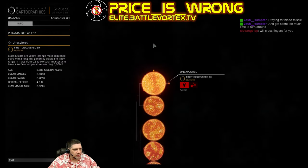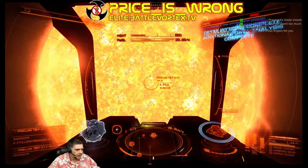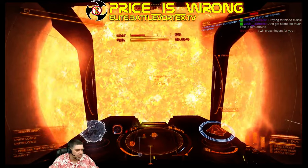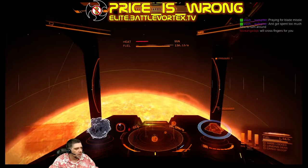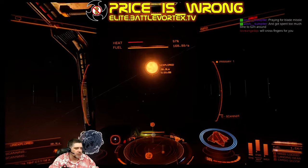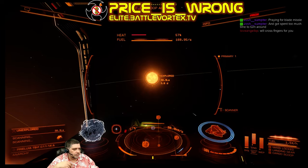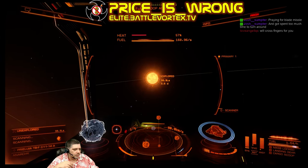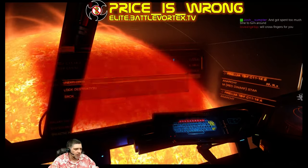Ooh, look at all of these stars. Somebody's already been here, though. I can't believe they didn't bother scanning these other ones. I mean, this one is right close by. Let me get a little closer to this one. I gotta get some fuel. Look how close this one is, and they didn't scan that one. Even this one here's not that bad.